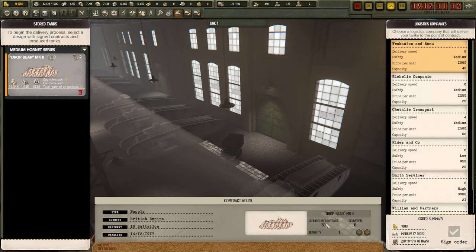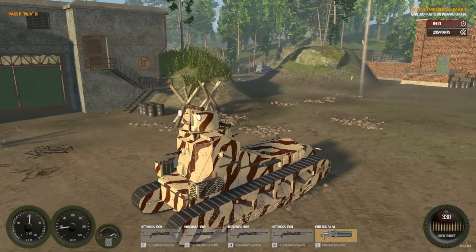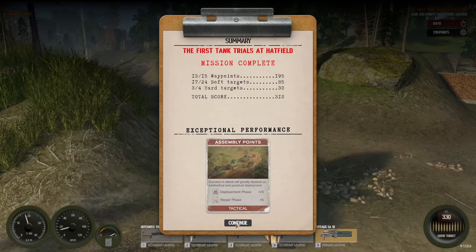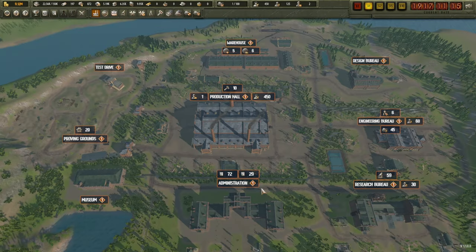So, 30. Oh wait, oh, I've only made 29. Oh, don't tell me I've only made 29. I've got to make one more. It's going to be one more day. Back to the factory. One more tank. I can't count. Basic arithmetic is beyond me, clearly. So send that off. No bother.